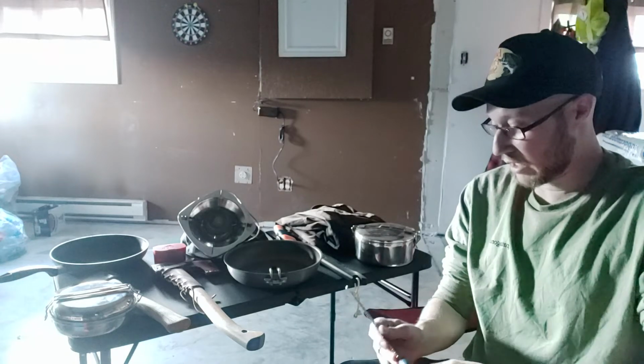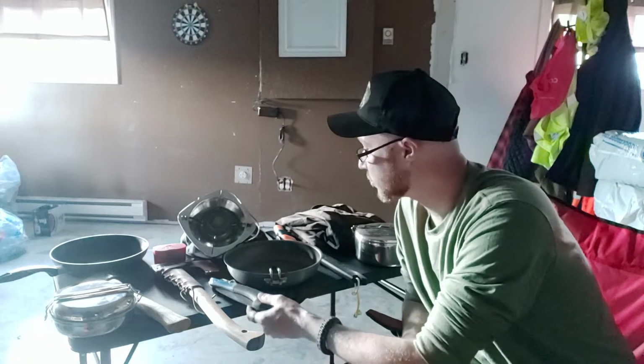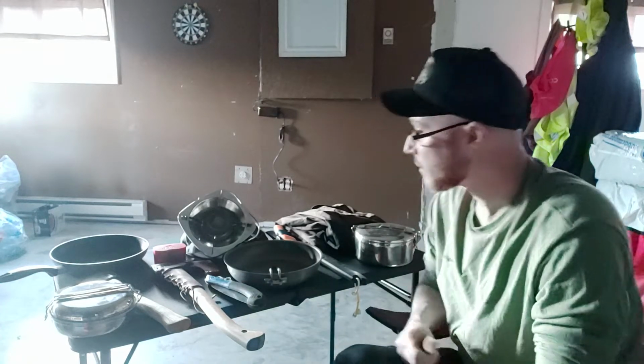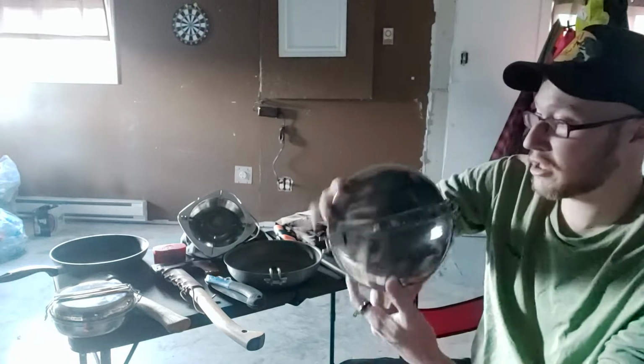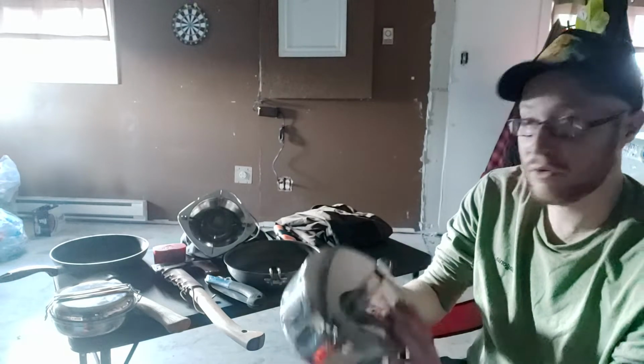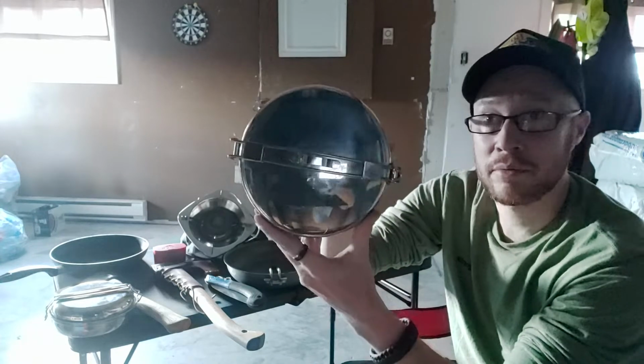So while I do like some stuff that's more higher end, I also do have budget stuff as well. And the whole point is to get out and have fun. Like this MSR pot I showed when I did my first video. This was 40 bucks. Good pot. Me and my wife use it a lot camping.